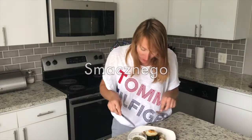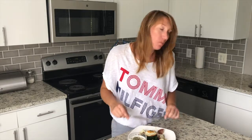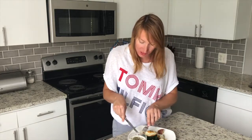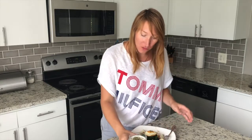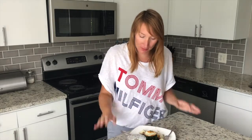And now it's time to try it. It tastes delicious. It's so refreshing. The spinach is still quite firm. The potatoes with the yolk, they just taste delicious. I can't stop eating it. And top it all up with some kefir. I absolutely love it.